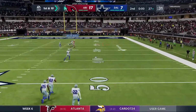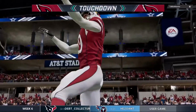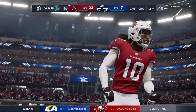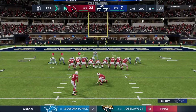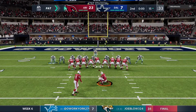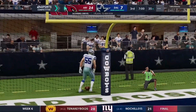Going deep for Hopkins. That's caught inside the 20. And he's in for the touchdown on the final play of the 1st half. The prayer is answered. How did they get that done? I know this defense knew it coming into the game, Charles, and they know it even more now. DeAndre Hopkins is a tough cover. And anytime you see him out there and there's less than double or triple teaming him, take a shot with it.